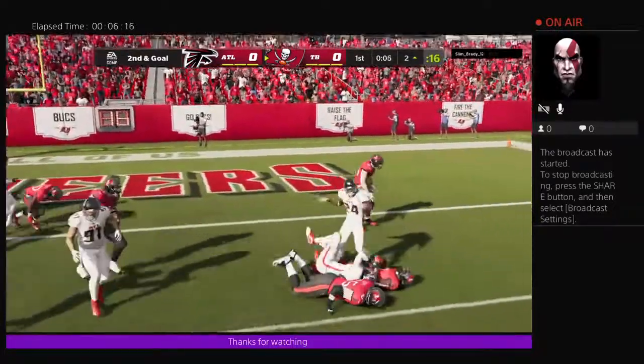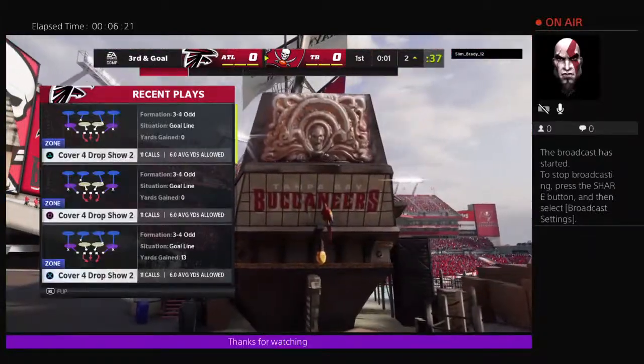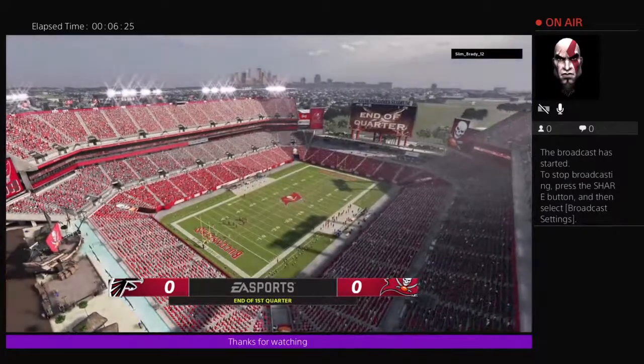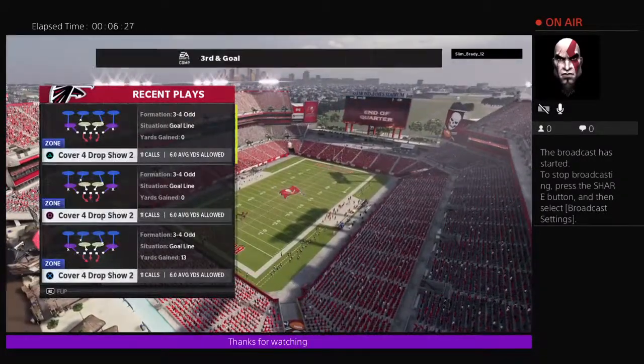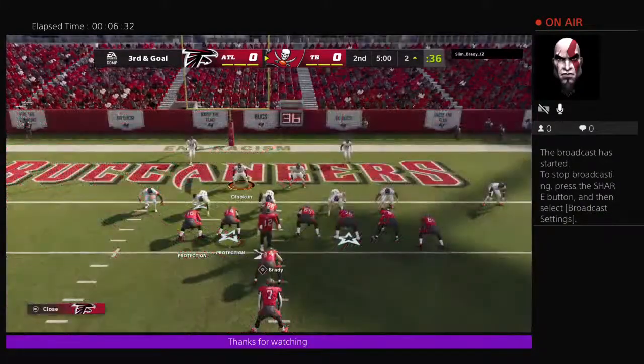Fournette once more on 2nd down. And I think they stopped him again. They did at the 1-yard line. It'll go as no gain on the play, and now they're looking at a 3rd and goal. Second quarter now in Tampa Bay. It's the Buccaneers in control of the football.